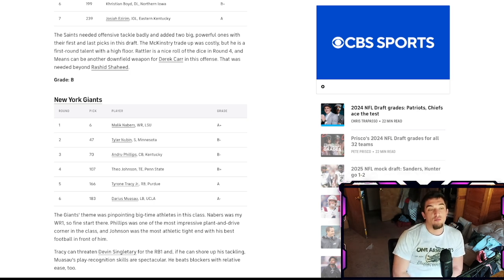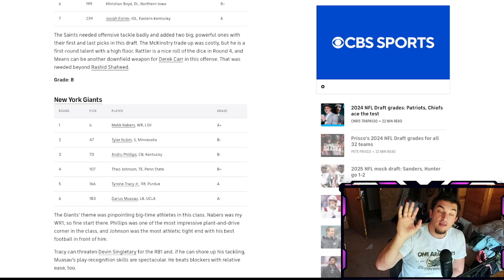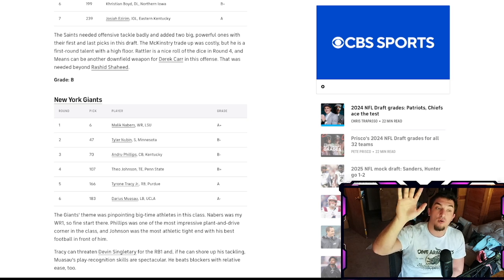The Giants' theme was pinpointing big-time athletes in this class. Neighbors was my wide receiver 1. Whoa. So fine start there. Phillips was one of the most impressive plant and drive corners in the class. Johnson was the most athletic tight end with his best football in front of him. That's crazy to say that he was more athletic than Brock Bowers. I'm going to sit here and say that I don't agree with that statement whatsoever.